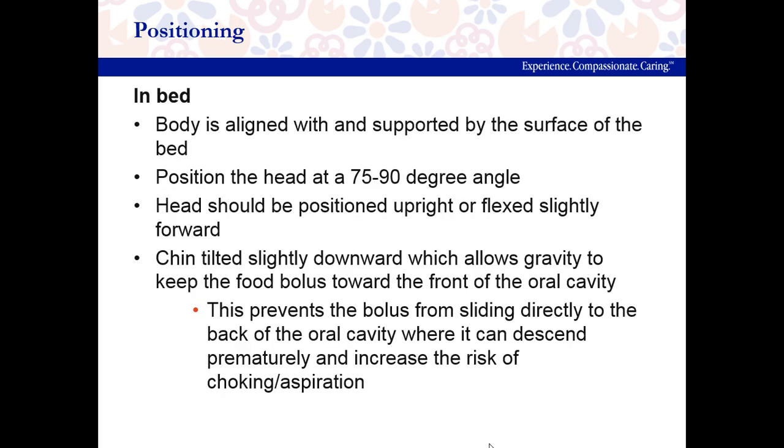When the patient's in bed, we have to make sure their body is aligned and supported by the surface of the bed. So the position of the head should be at a 75 to 90 degree angle. Remember, the head should always be positioned upright or flexed slightly forward. The chin tilted slightly downward. What this does is it allows gravity to keep the food bolus towards the front of the oral cavity.